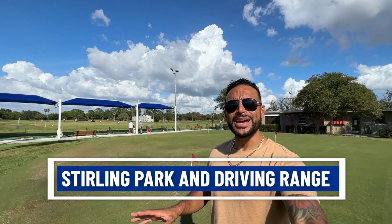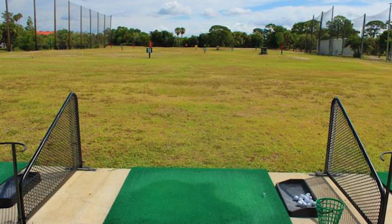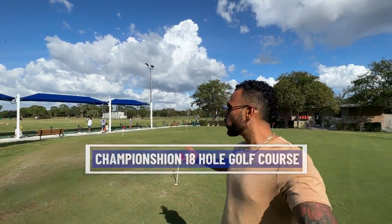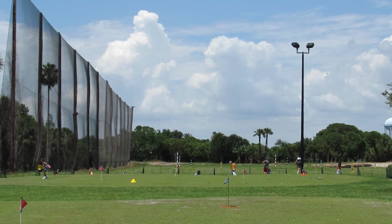Now, if you're into golf, you got to check out Stirling Park driving range. So they got a nice little driving range in the back. They also have little putt-putts and also a little chipping area. But a cool thing is they also have a championship 18-hole golf course right behind the driving range. So that's a cool thing to check out if you're into golf over here.